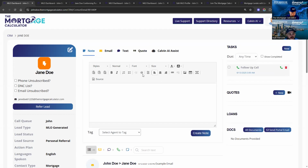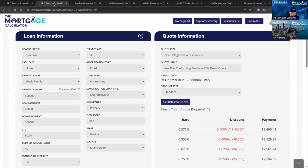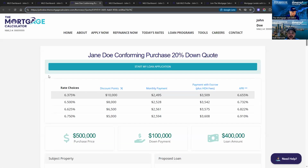But what really starts to set us apart is our quoting system. So within 2 minutes of getting off the phone with your client, just filling in a few pieces of info here, you can click this button to pull up all the rates from all of our different outlets, select the rates that you want to show your client, and you can send your client within 2 minutes of getting off the phone with them a nice quote here that looks like this, where they can see their different rate choices.